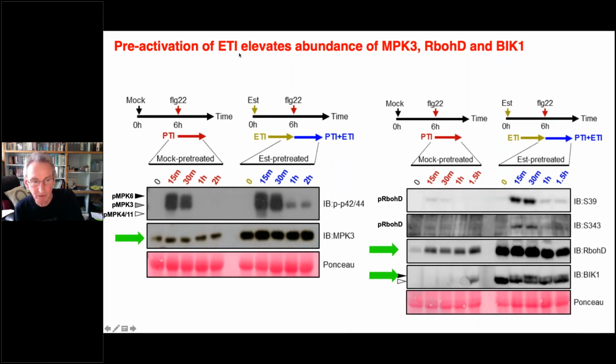Pre-activation with ETI also elevates the abundance of these proteins. So look at this. If you pre-treated with estradiol, then you get a lot more signal in your anti-RBOHD antibody and also your anti-BIC1 antibody, BIC1 being another receptor-like cytoplasmic kinase that is in a family of proteins that play a crucial role in surface receptor-mediated immunity from FLS2 and EFR.